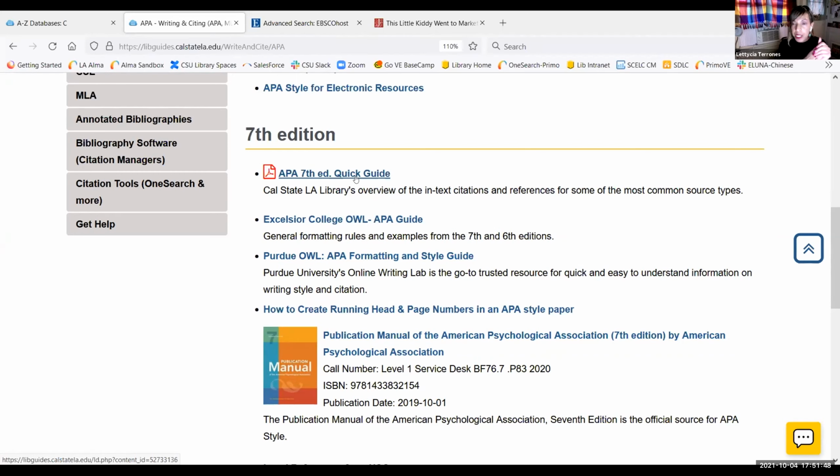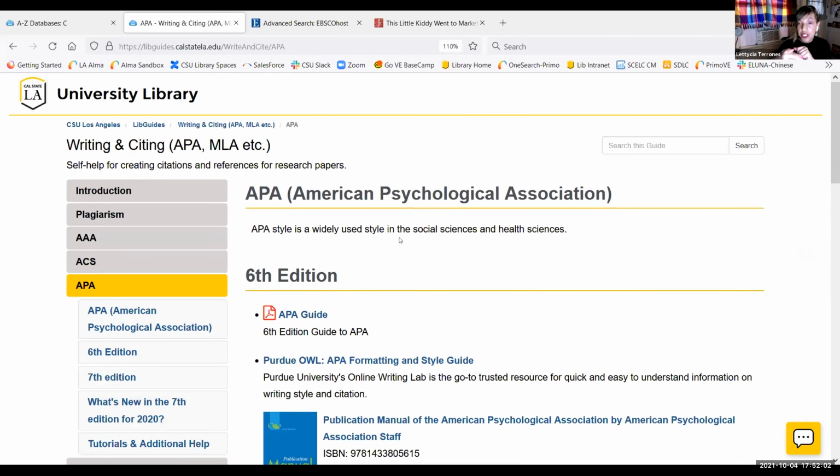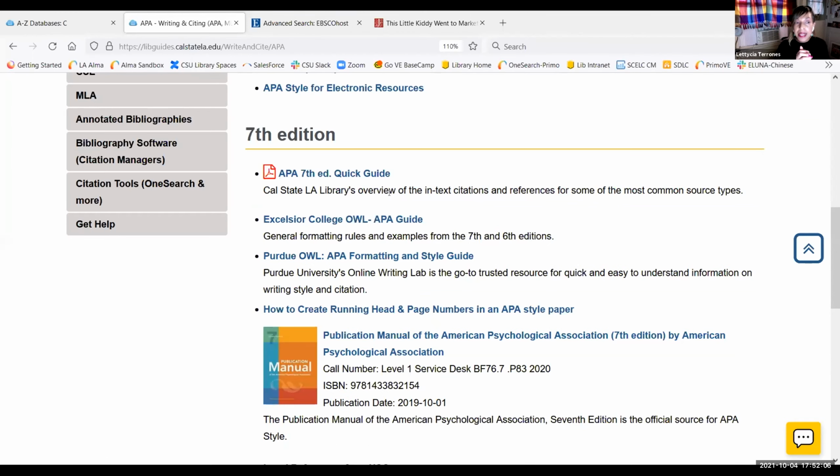The OWL Purdue website is really good, but there's a lot. It's chock full of information. And so sometimes you really just need to know the exact format of how to cite a journal article. This handout will tell you that. On the back page, it'll also show you how to do your in-text citations and how to format your paper, because APA has a very specific way of formatting. So does MLA and Chicago. They each have their own ways.